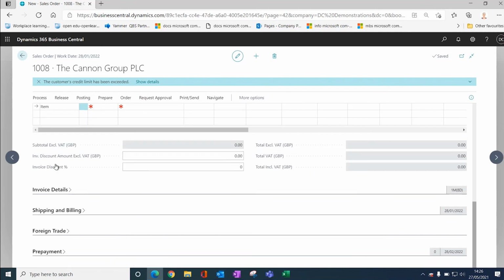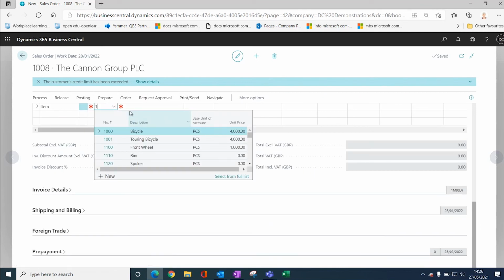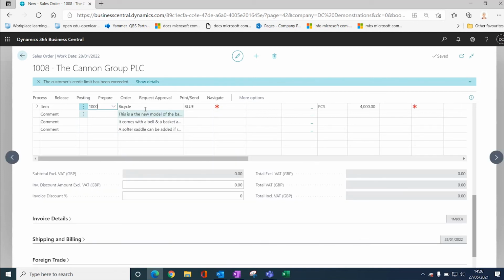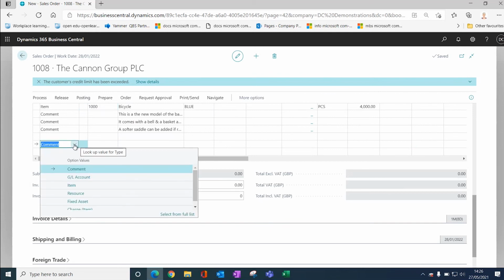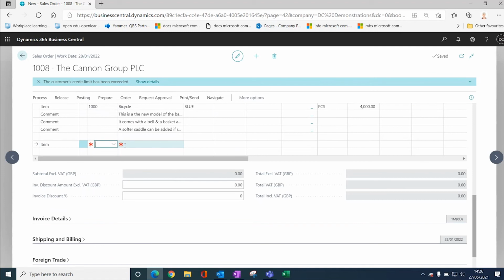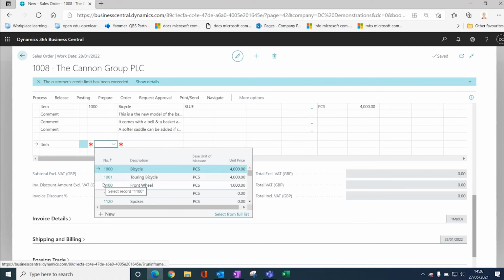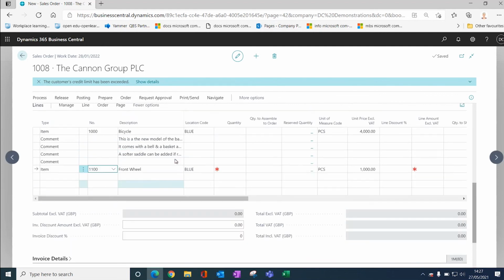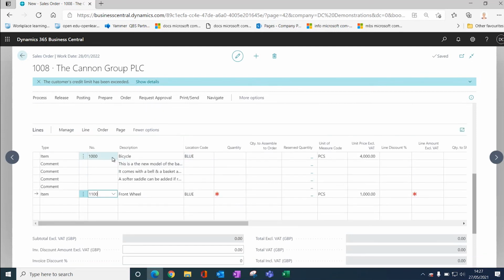And I come down onto the lines here, and if I choose my item, the bicycle, as soon as I select that, it's automatically inserted that extended text. Now, I've set another one up for the front wheel, but I haven't done the automatic extended text because it may well be related to something else, and we want to just do it manually.